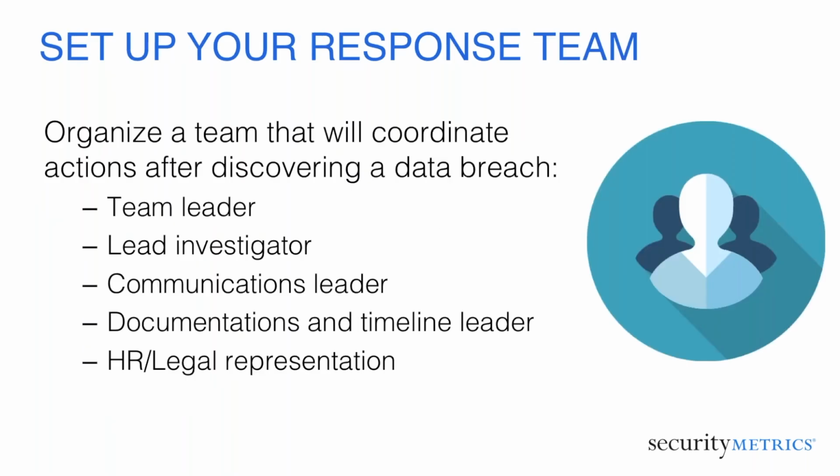Now, what you want to do is make sure that you set up a response team. Now, everybody's organization, I recognize we had people across the gamut here for organization size. So your organization may just be a very small 1-2-man operation for your security and privacy officials. But no matter what, you want to make sure that you organize a team and that they understand what their responsibilities are in that response team. So make sure that you have a team leader, make sure that you have a documentation and timeline leader, that if you have human resources or legal representation, that they're brought into this.